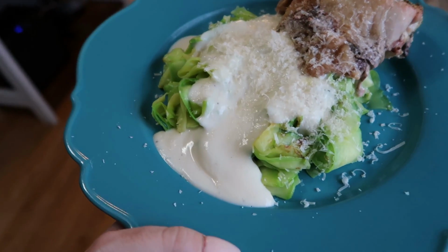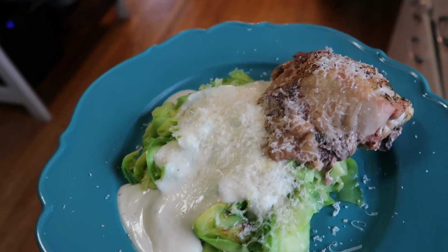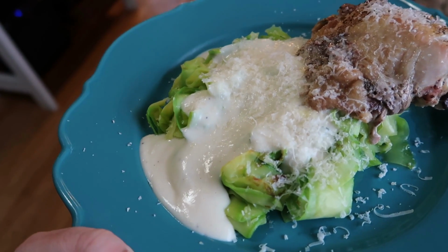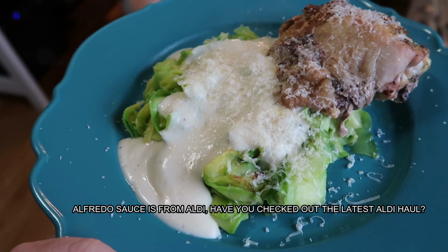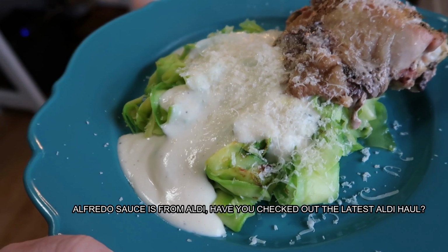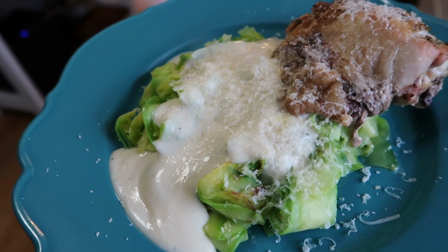Okay, so here is dinner all plated up. Believe it or not, guys, that is a huge serving of Alfredo sauce, and that's only 61 grams. So that is 3 carbs. I don't count my carbs from my vegetables because I feel like if I started really paying attention to those, I would never eat vegetables. So obviously I'm just mindful of it.